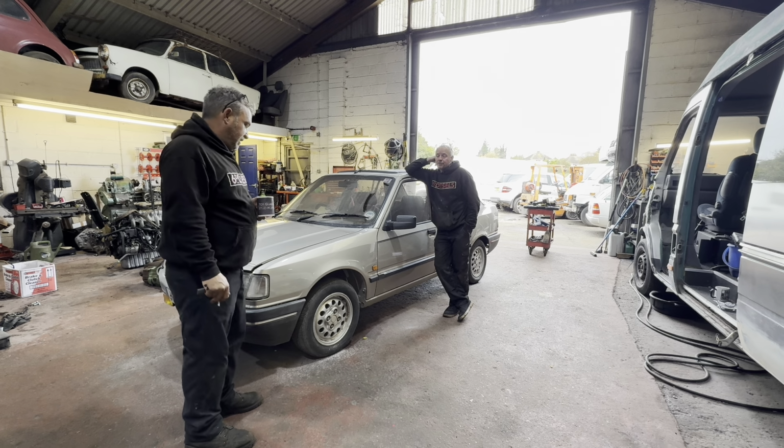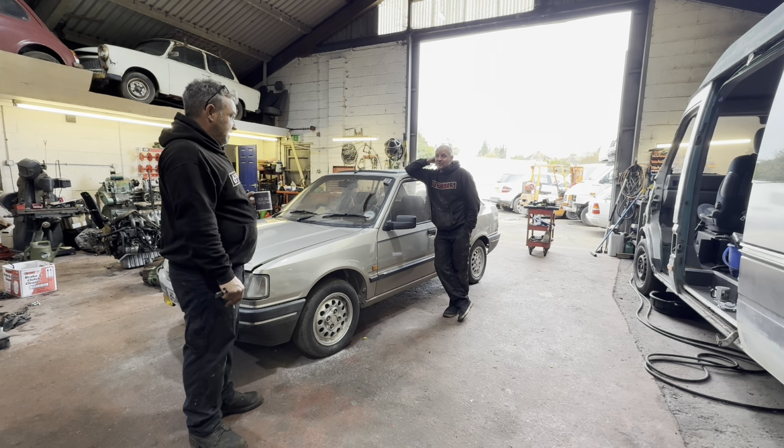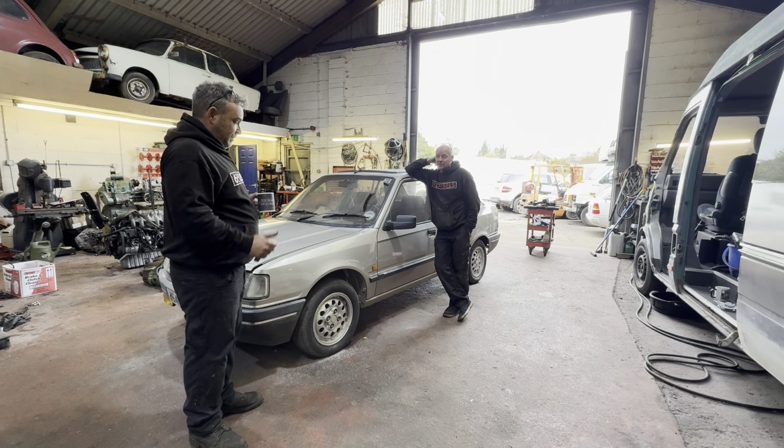That's not bad going. Anyway, so we've now rectified this by making James go and buy a new fuel gauge, because we're not playing this game again. So he's got a new fuel gauge, a new fuel strainer pickup, because that had died again.